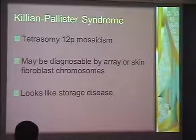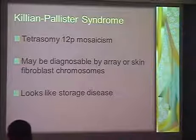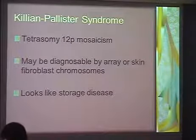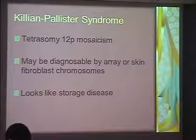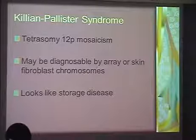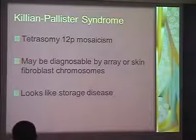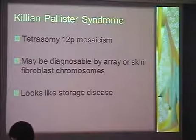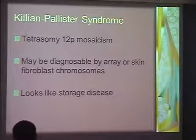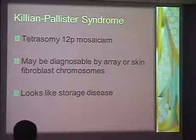The way that we made the diagnosis was to do a skin biopsy and do chromosomes on the skin biopsy. Now it turns out that arrays are picking up a lot of things that we couldn't pick up before, and even though people worry about arrays missing mosaicism, this is one time, for whatever reason, it's picking it up.